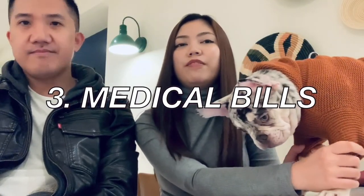So why are French Bulldogs so expensive? Medical bills, meaning it's really not easy to breed French Bulldogs. Actually, they can go extinct if humans stop breeding them in one generation. So why is it hard to breed them? From what I know, they have to have assistance from vets or breeders.